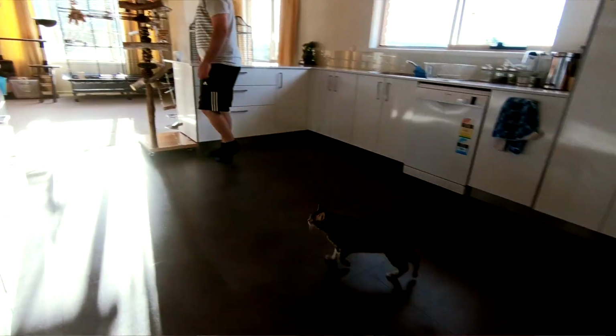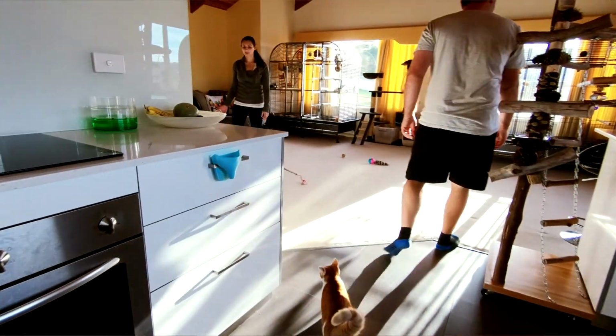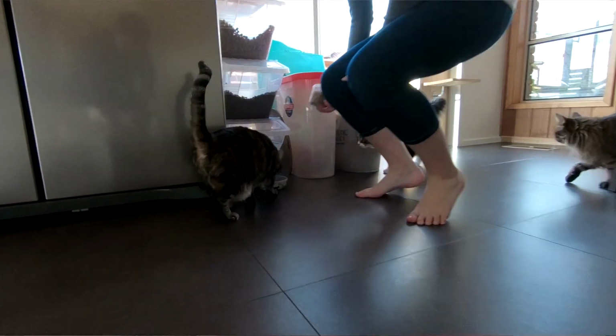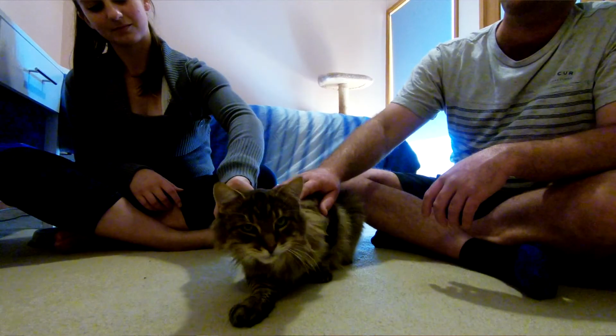Cats do love predictability. They do like routine. That does reduce stress for them, so it should make the adaptation easier for them. Have that in place for when they're going to be fed, when they're going to want to be active, when you're going to have one-on-one attention with your cat, maybe some cuddle time.